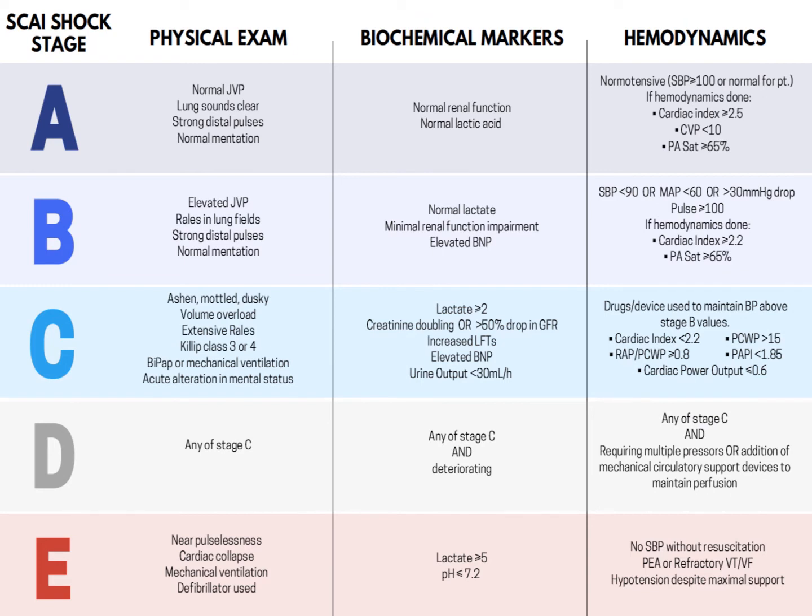So this is also how we decided that the shock staging should go, which is that there are physical exam findings, biochemical markers, and hemodynamics. What's elegant here is that no matter where you are, you have a physical exam. So that already stages you into one of these stages. And then as you get the biochemical markers back, you may go up or down based on the lactate level or the pH level or other factors here, such as BNP. And finally, if there are hemodynamics, that can also fine tune where you're at, or can even improve things.